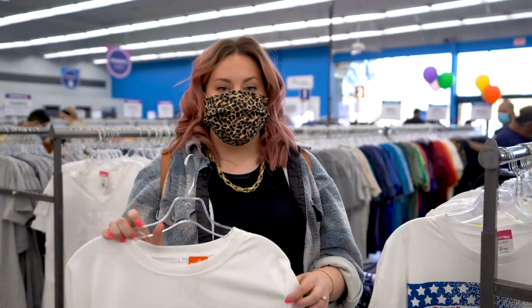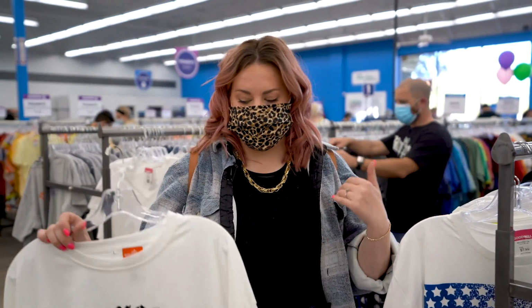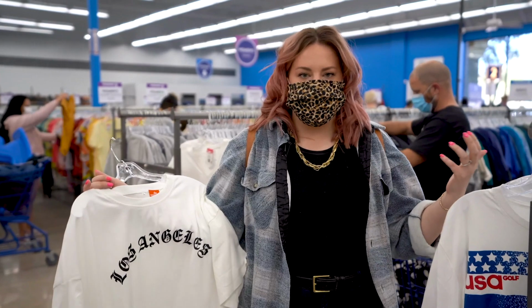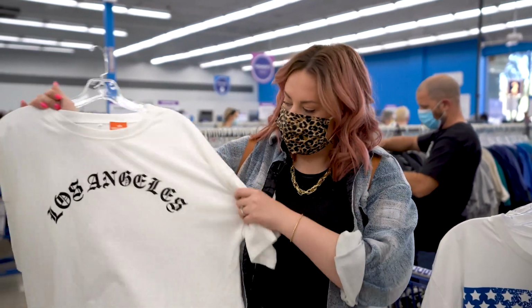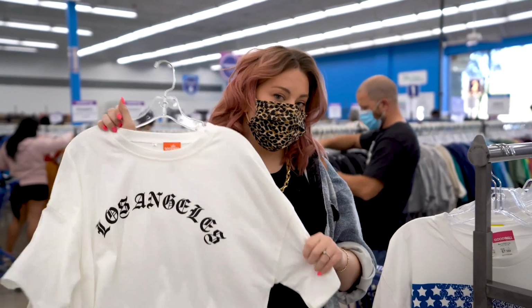So I'm a huge fan of graphic tees. I think for the summertime with bike shorts, or throw a gold necklace on with it and white sneakers, it can look really cool. And this one is a bit, you know, edgy Los Angeles, so this will be nice.